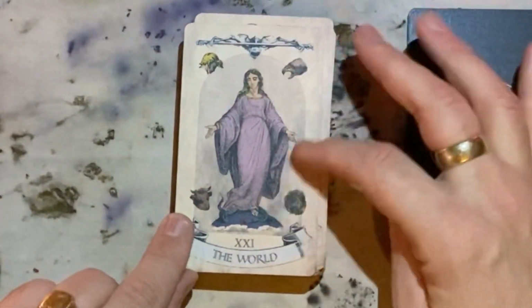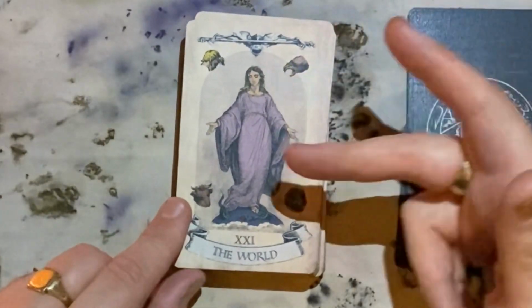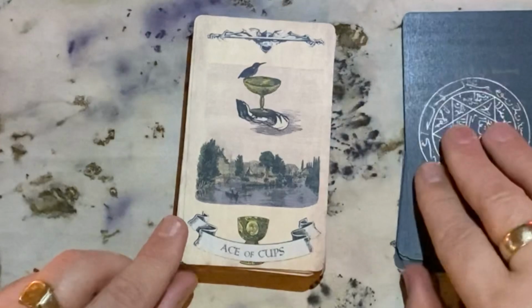Love this colour. I just love the colours of this. I think it's a beautiful world card. We have our air and earth and the animals representing.